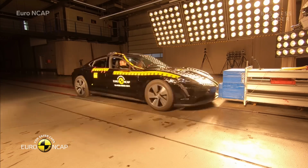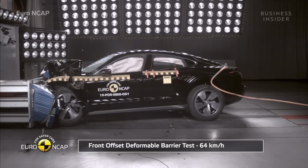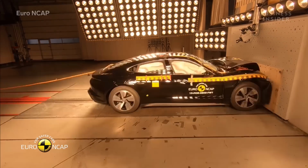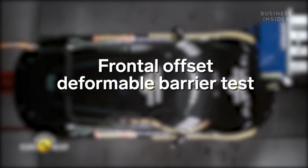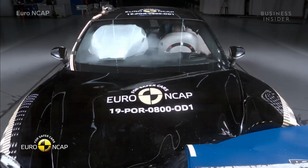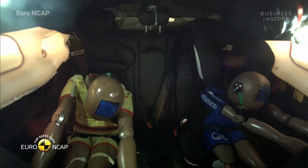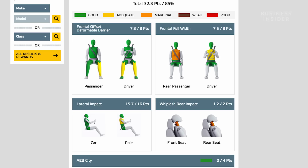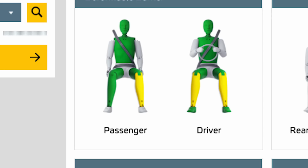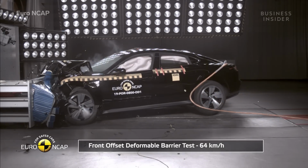We talked about how rigid the structure of the Taycan is. Well, that shows itself again in crash tests like the frontal offset deformable barrier and the frontal full width test. In this test, where Euro NCAP sends the Taycan at 40 miles per hour into a barrier representing another car, you can see how stable the Taycan's cabin is. In this diagram, the dummies representing the driver and passenger were green across the body, sustaining only slight injuries to the knees and femur. Euro NCAP reported this as adequate protection, a good result.